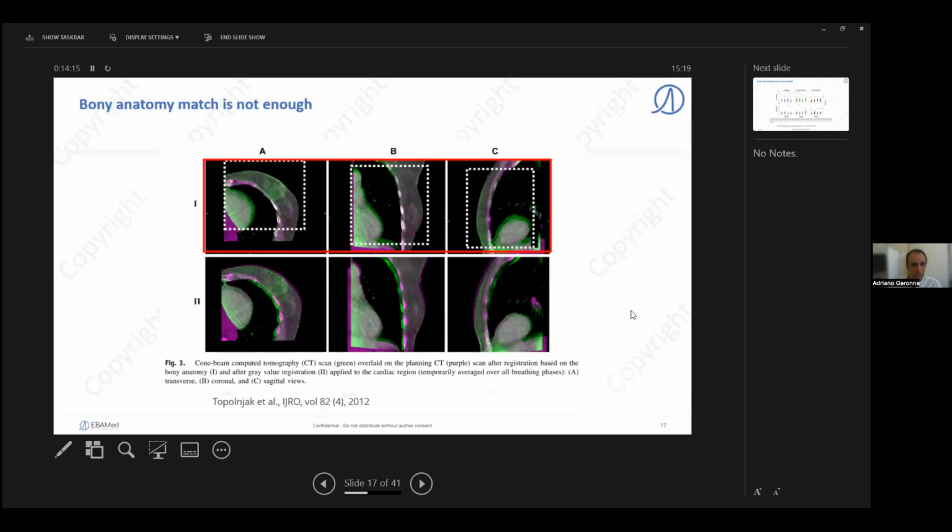Another specific challenge here, aside from motion during treatment, is how motion also affects the positioning of the patient prior to treatment. This is a figure from a paper on cancer treatments, where they look at the differences in heart position versus bony anatomy for these patients. This is Cone Beam CT, and the color codes refer to overlaying two different images, showing the difference between the images.